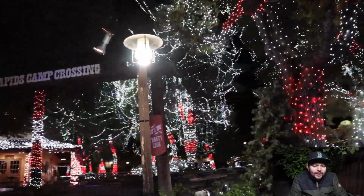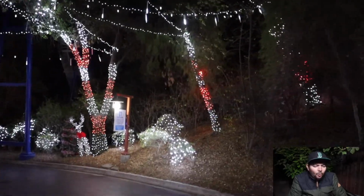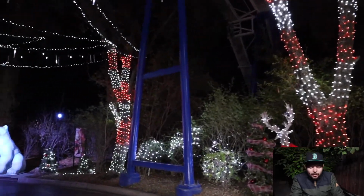Look at even the back side. It looks so mesmerizing. I really like this section here. White and red looks so awesome. And even the top, the way they designed it. And the bottom, let's talk about the bottom for a bit.